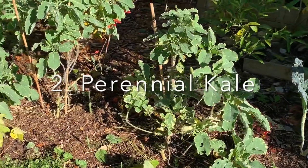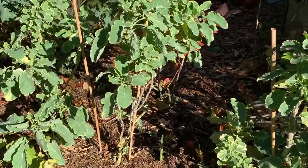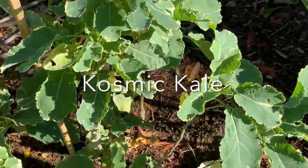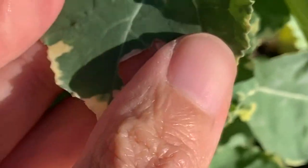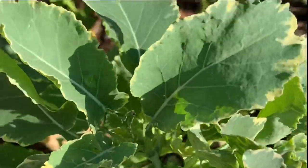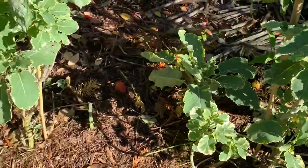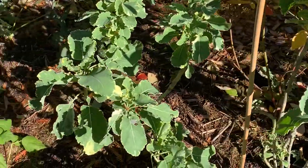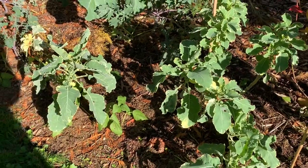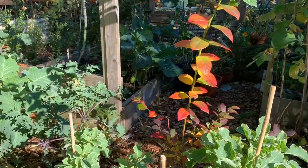The second one is perennial kale, and I'll show you 2 of the varieties that we are growing. This one here is called Cosmic. The leaves are very pretty. You can see the edges of their leaves are cream or yellow. These ones get to about 3 feet tall and about 2 to 3 feet around. I have a row right here, and the other ones are in that garden bed, so we'll head over that way.